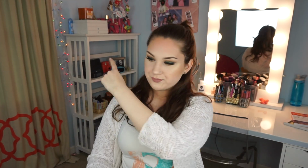Also, I really just redid this entire thing back here. I put up lights. I put up this little, what is it called? I put up that shelf, and I also have like this right here. That is me with Norman Reedus. Also, yeah, I think that's really it.